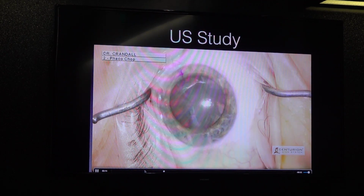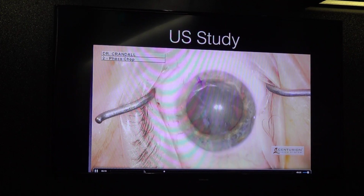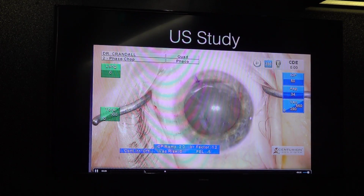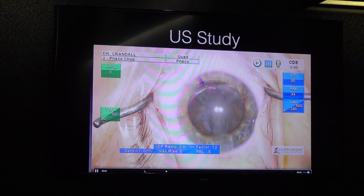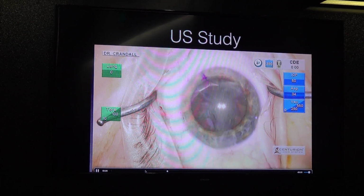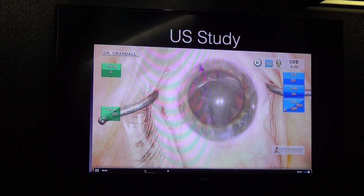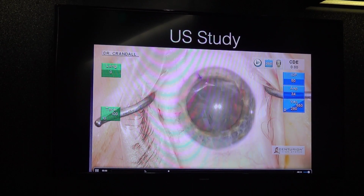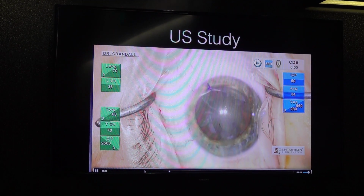And the hardest part of phaco is the groove, teaching someone the groove. So what we're doing is getting them into quadrants, and then we can teach them the necessary tools, understanding the fluidics, because it's already broken, and we've used no fluid during that case.